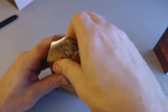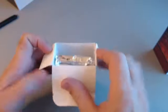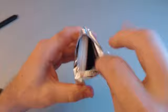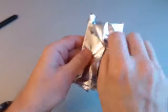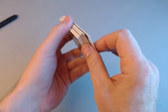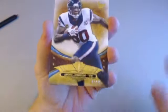Oh, some of the triple patches in here are sweet. I mean, triple threads is no joke. Yeah, that is three patches, too, by the way. If you look at the card real close, they all have different linings on them as far as where the threads line up. They're rotated differently. All right, guys. Next pack. Nice autograph, too. Full autograph on the tape. No smudges in it. It's good. Yeah, good card, man. Good condition.